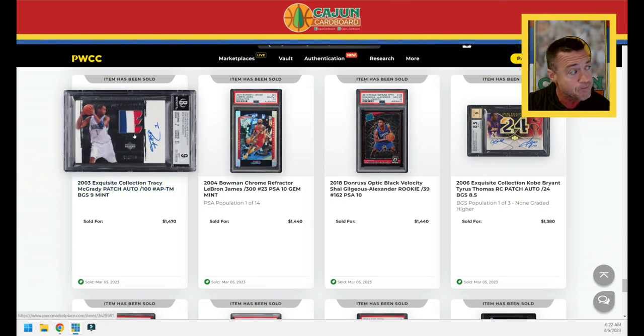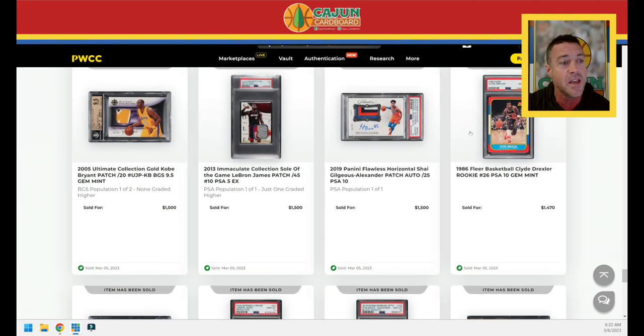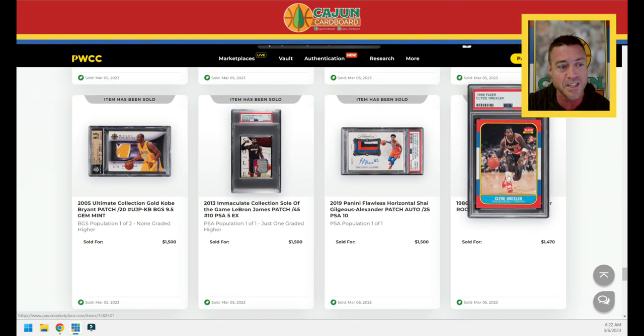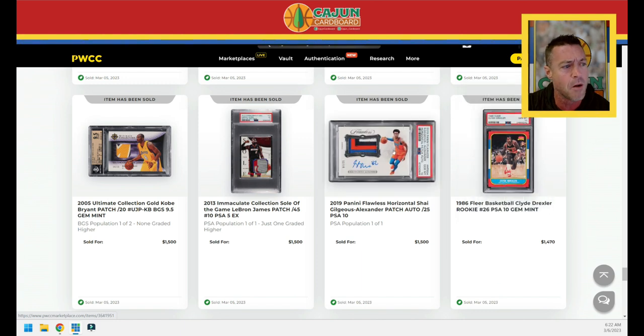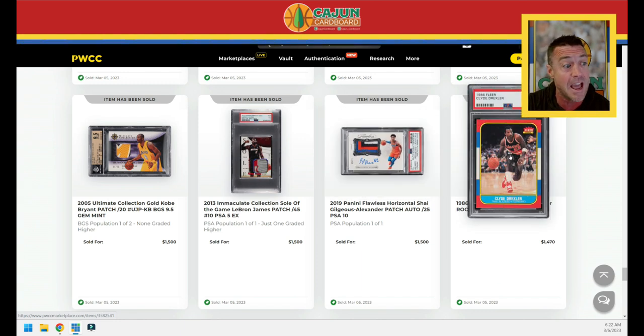You'll be surprised. A T-Mac patch, I'm assuming this has to be some kind of autograph patch because that Magic team had no red whatsoever in any of their uniform colors. Some expert, please weigh in and help me on this. I could probably flip the card over and read. Maybe it's an all-star patch or something. But this Exquisite Collection patch auto McGrady does 1470. The Drexler PSA 10 does 1470. There's actually, I think, another Drexler in here that sells. Maybe I'm wrong, but we'll check on that. That's actually a little bit down as well.